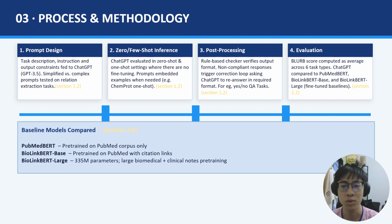Fourth, the BLURB score is computed as an average across all 6 task types, and ChatGPT, which serves as a benchmark, is then compared against 3 fine-tuned biomedical BERT baselines. We have PubMed BERT, BioLink BERT base, and BioLink BERT large, the last of which has over 325 million parameters.